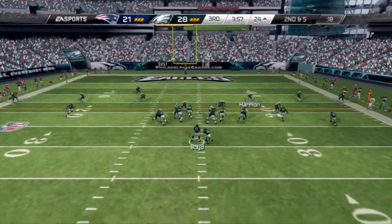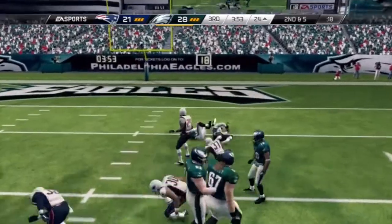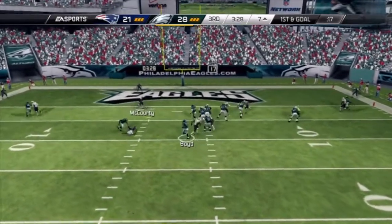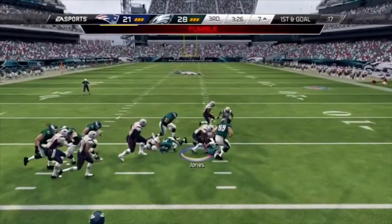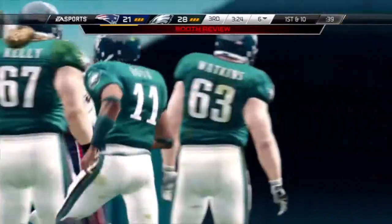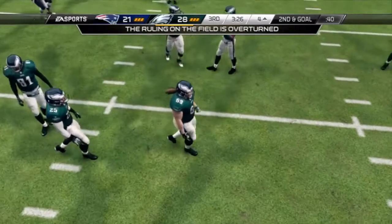Second and 5, and Boyd gets his ball, and actually hands it off here. So McCoy again lowered his shoulder on that one. He is having a great game. I don't know why we can't stop him. But Taj Boyd fumbles it here, and Chandler Jones picks it up, and they actually overturned that one. So we were like, oh, great, we had a turnover there.